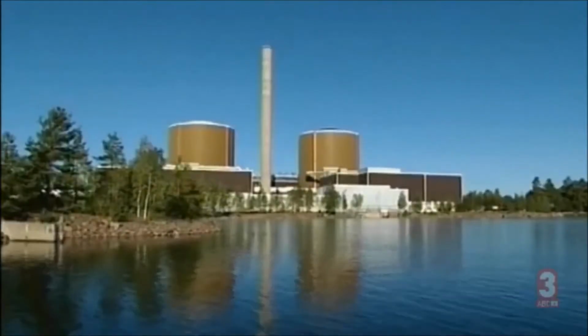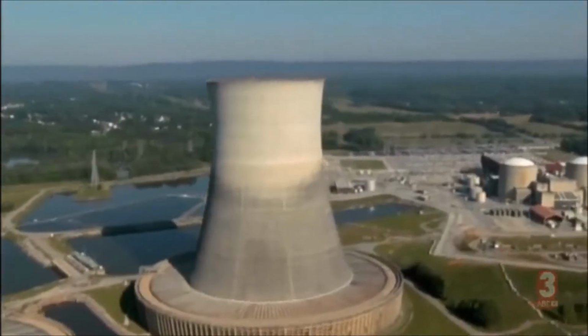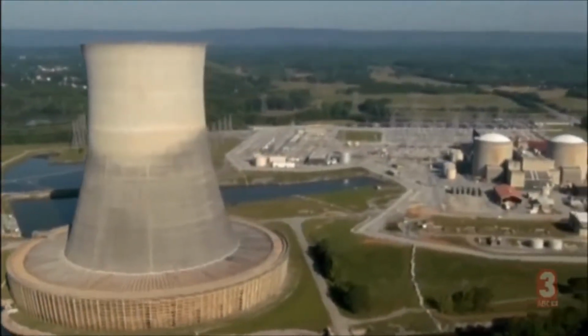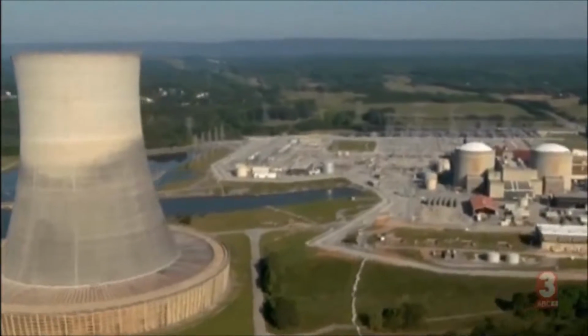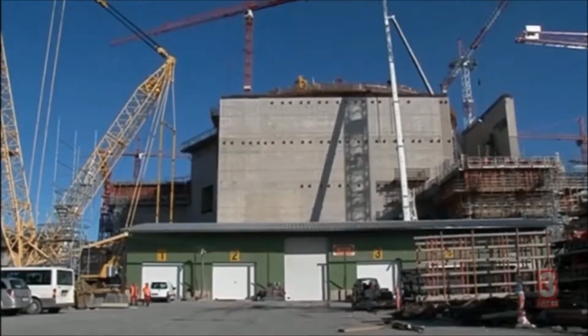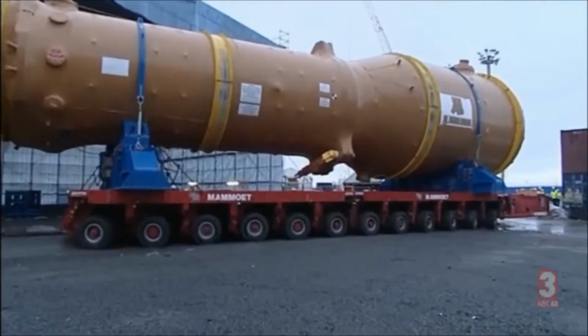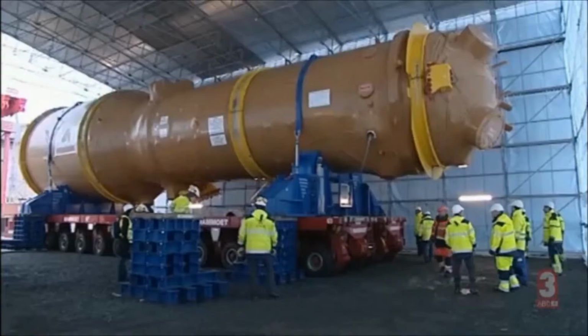When shopping around for a new reactor, you'll discover there aren't really that many models to choose from. The dominating species, if you want, in the market. It is called pressurized water reactor. The new Finnish plant is a pressurized water reactor, or PWR. It seems to be the most popular model on the market.